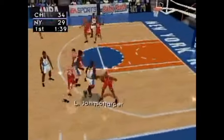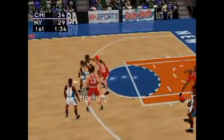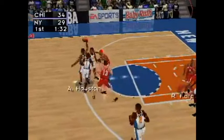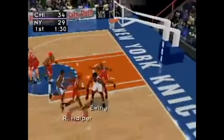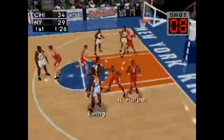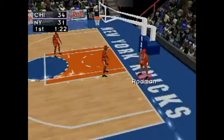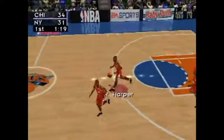From the right side to Johnson. To Oakley. Pass to Houston. To the top of the key. Ewing. Gets it to Johnson. To the top of the key. From the top of the key to Ewing. It's good! New York is down by 3.